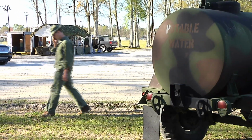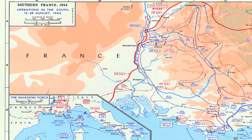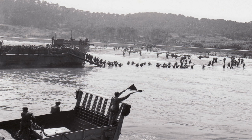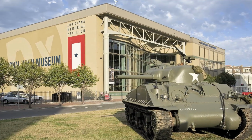And as we started developing it, the theme became Operation Dragoon, which was the second invasion of France. The group that I belong to, we represent the 3rd Infantry Division, U.S. Army. All the World War II reenactors that are here in Walker, Louisiana today are part of the Living History Corps from the National World War II Museum in New Orleans.